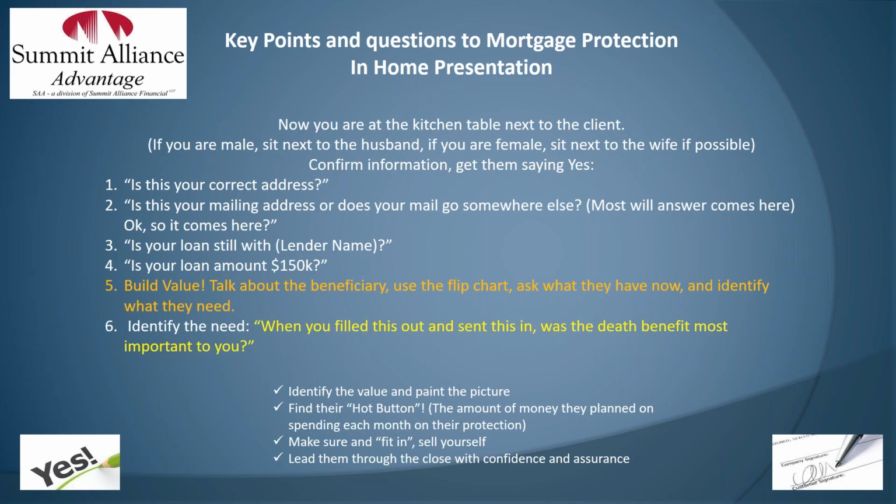And what we're going to do today is create an instant asset for Sarah, so she never has to worry about paying off the mortgage again. That's going to be taken care of, and or John or your family, whoever the beneficiary is. Again, I'm always bringing up and talking about the beneficiary throughout my appointment. And then I'm going to identify what they need.